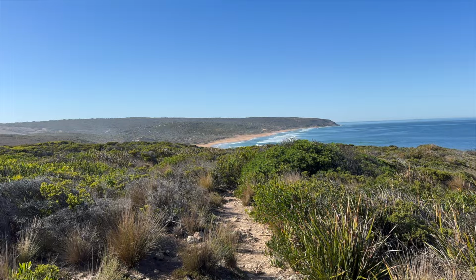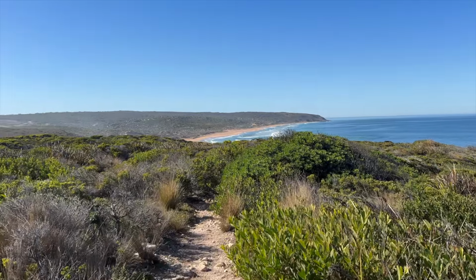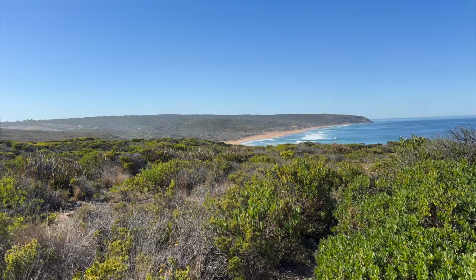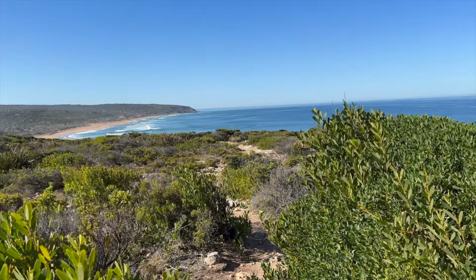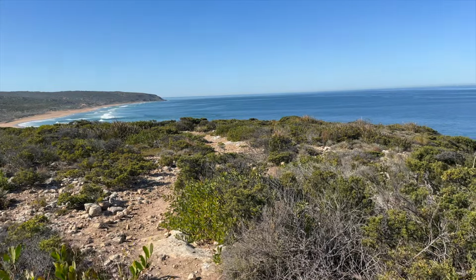So I've left Parsons Beach. Just climbing over to Waipinga Beach now. Don't walk the whole length of that one. I go to where there's a car park about halfway along, and then climb up, and then I'll be only a couple of k's from camp, I guess. It's gonna be another early day.